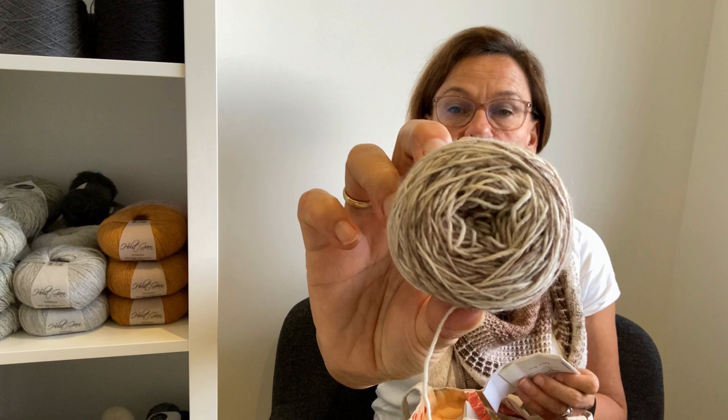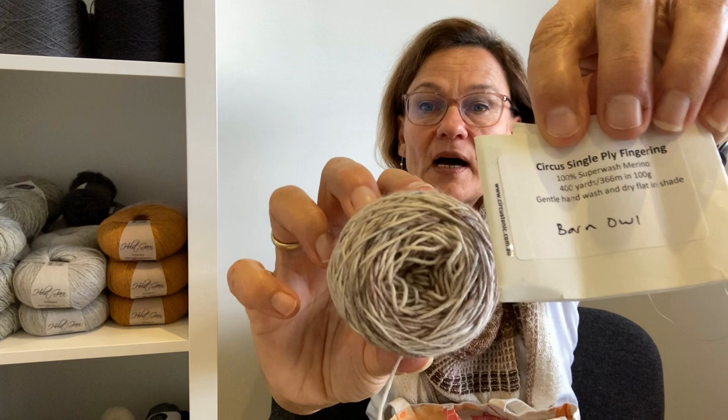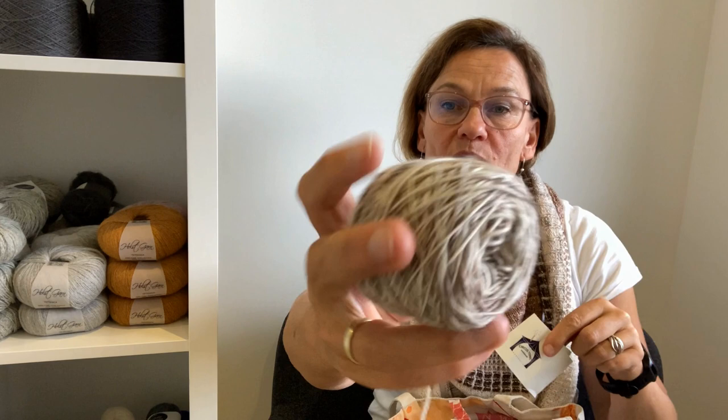So talking about the yarn, this is what is left of a 100 gram of Circus single ply fingering, and it's called Barn Owl, and it's from Circus Tonic Handmade. Beautiful, subtle coloring.